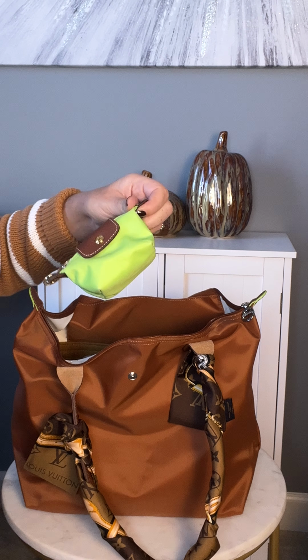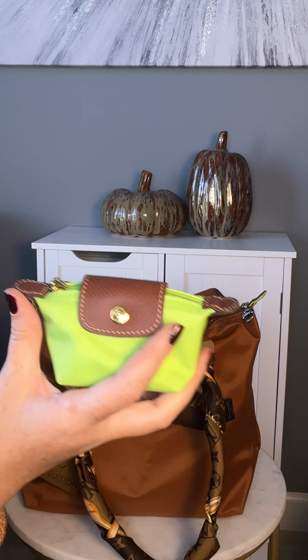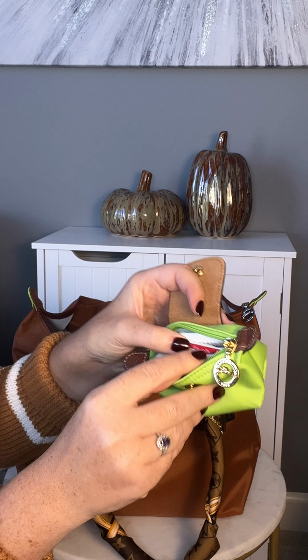And then I also have this adorable Le Pliage coin pouch by Longchamp. Also one of my favorite items. I used to keep my car keys in here just so I could easily grab them because of the color of this cute little guy. My kids actually refer to this as the Mandalorian. Not sure why. I guess because it's cute. You can carry it around with you. It's green and it's super adorable. I don't know.